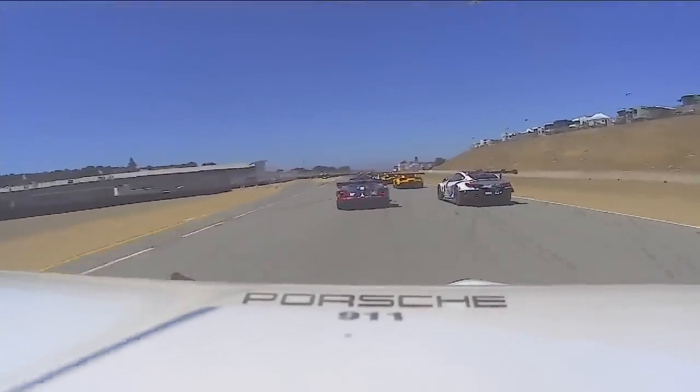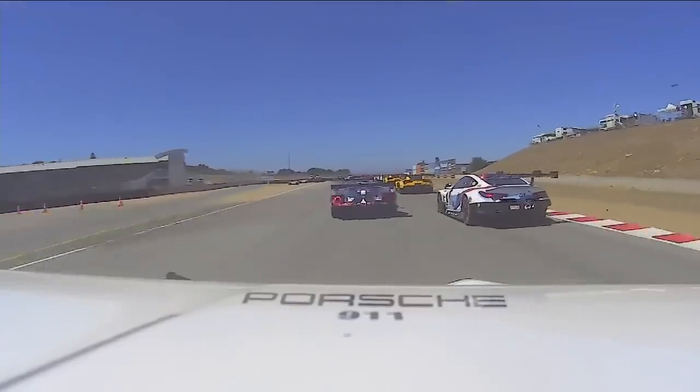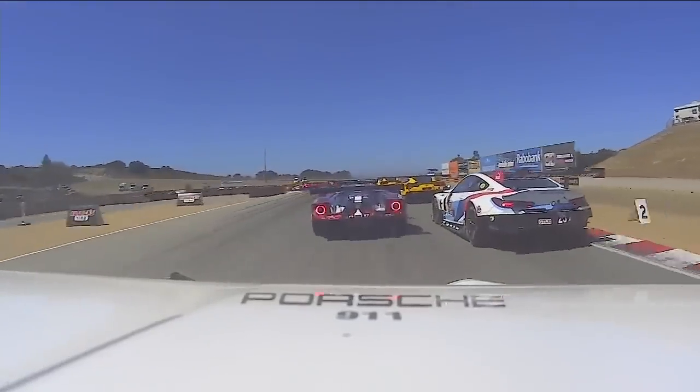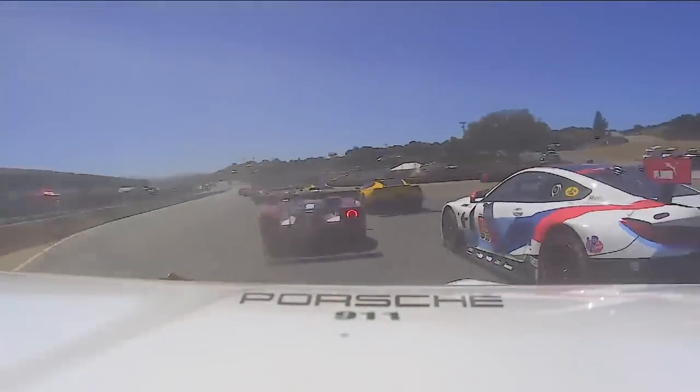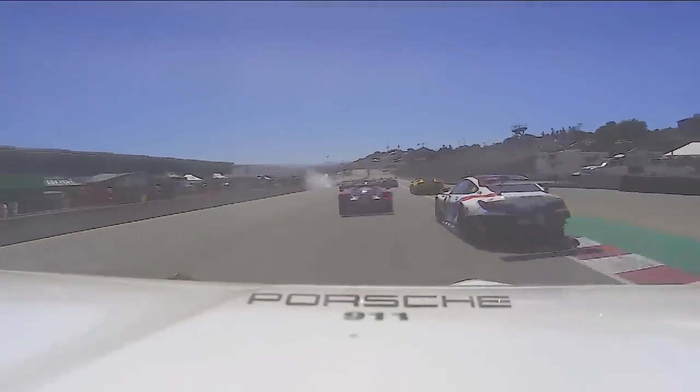I don't think you can drive down the front straight. They'll have to bring them into the pit lane. Otherwise, they may have to stop them. This might be a red flag. Let's see what race control decides. They're normally very good on this to make the quick decisions.